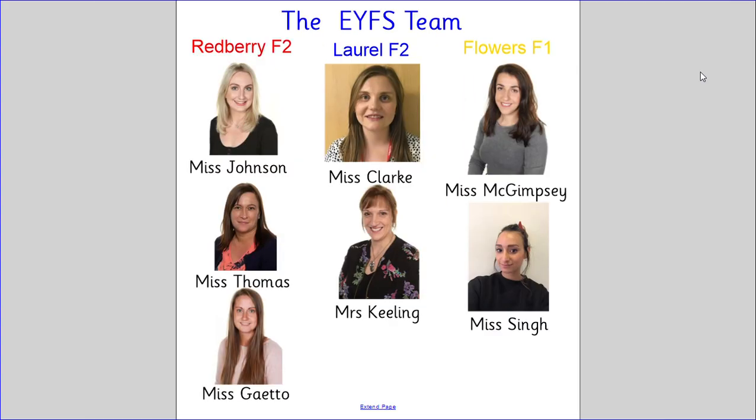Meet the Early Years Foundation Stage Team. Please share this with your children so they can become familiar with our faces and our names. In Redbury Class F2 Reception, the current teacher is myself, Miss Johnson. We have two part-time teacher assistants, Miss Thomas and Miss Gato. In Laurel Class F2 Reception, the current teacher is Miss Clark and teacher assistant Mrs. Keelow. In Flowers F1 Nursery, the current teacher is Miss Majimsey and teacher assistant Miss Singh.